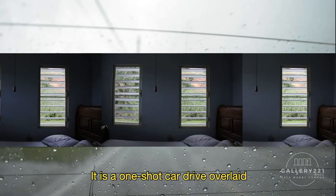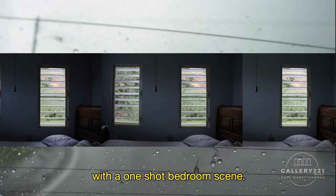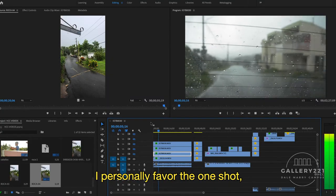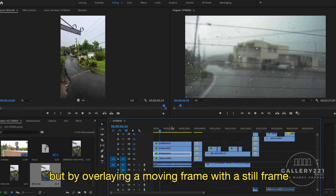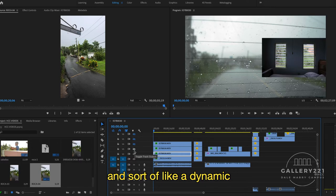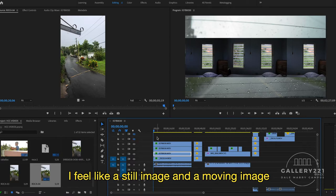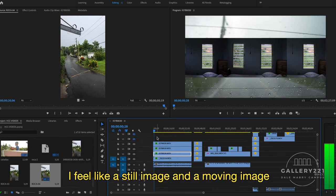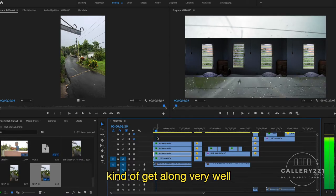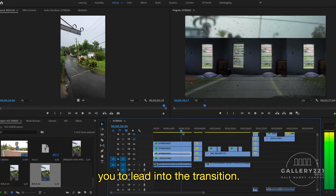It is a one-shot car drive overlaid with a one-shot bedroom scene. I personally favor the one-shots, but by overlaying a moving frame with a still frame, you can have a moment of depth and a dynamic movement between both frames. I feel like a still image and a moving image get along very well, and it also helps you to lead into the transition.